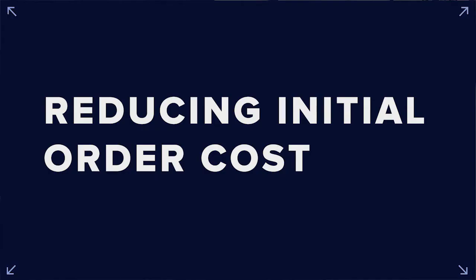Next area I want to talk about is reducing your initial order costs. So production costs often come down to quantity, how many you're going to order. One of the things that's done, especially for startups getting a product off the ground, is reducing your initial order cost. It can be done by negotiating with your vendor, finding different vendors that are able to do a lower quantity, and even working with a separate vendor initially that specializes in low volume production, in order to have as low of an initial cost as possible on the order for your actual first run production.